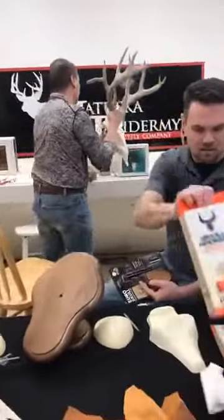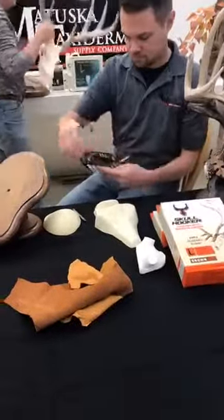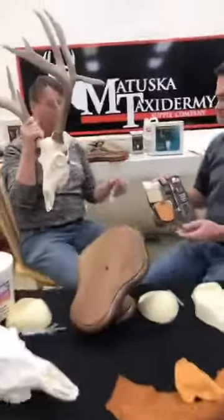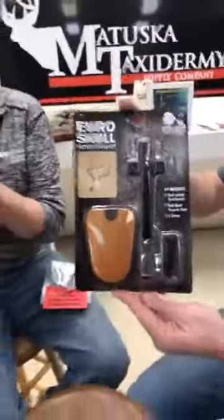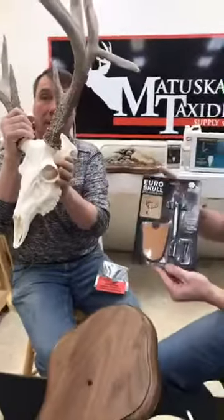And there's a bone bracket. And you have small and large skull hookers in black or brown. Same with the table hookers, they are black or brown. Okay. And then we've got the simple Walnut Hollow European skull mounting kit. It holds it away from the wall at a really nice angle, again using the brain cavity.